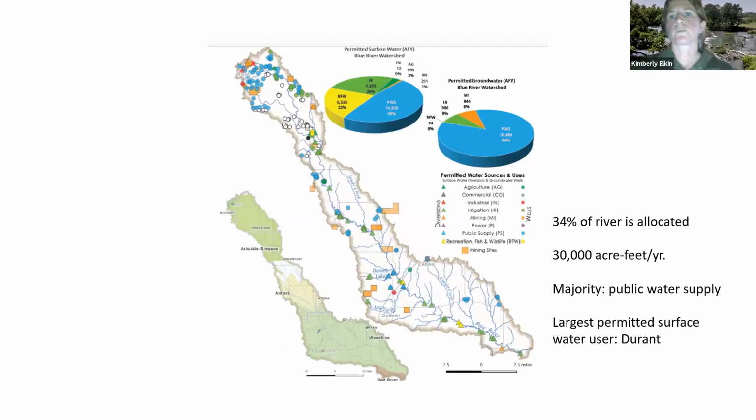And just a little bit on the Blue River. Currently 34% of the river is allocated. One of the big questions we have is, what if 100% of that river were to be allocated? Just downstream is Durant, and they're a very fast growing community. They're near the Texas border, so a lot of people from Texas have moved there. Some people refer to it as a bedroom type community. A lot of people are moving to that area, and it's one of the faster growing areas of the state.